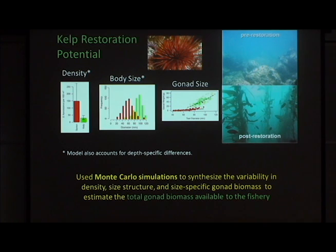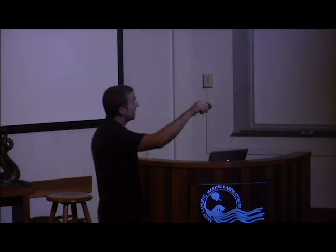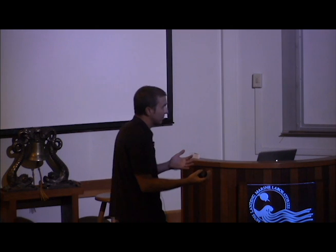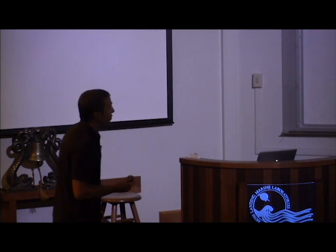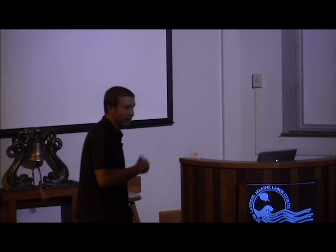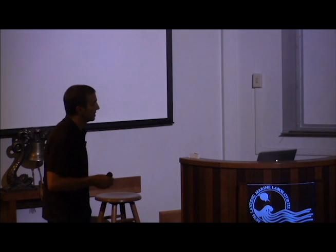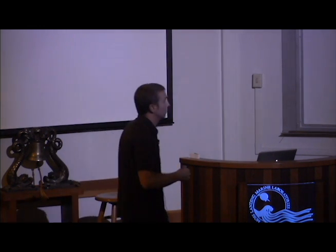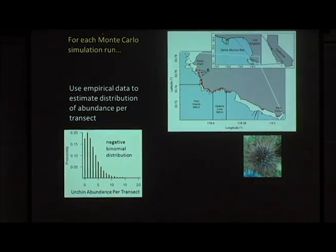So we used a Monte Carlo simulation to be able to synthesize both the mean value and the variability around that in all 3 of these parameters and combine them together into a single estimate, or single metric, of the total gonad biomass available to the fishery. So I'm going to walk you through briefly what a Monte Carlo simulation is, in case you're not familiar with it. The math is relatively simple. You just need something like R or MATLAB to do it for you and run it, repeat it over and over again. So what a Monte Carlo simulation is, you take your empirical data.